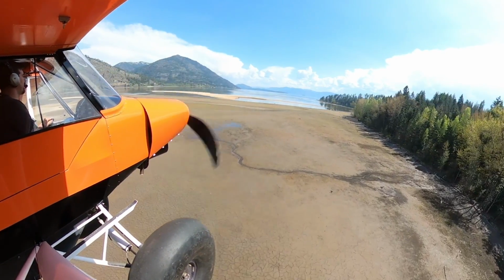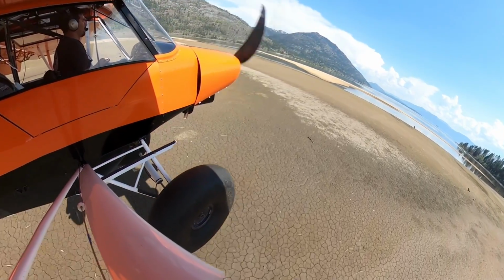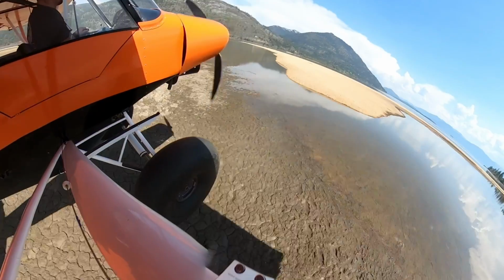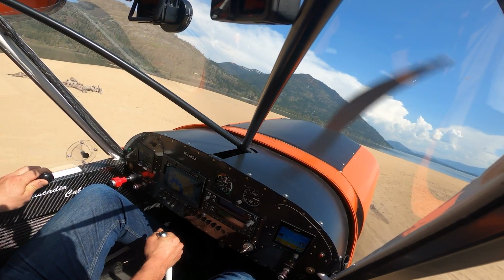Looks like wind's dead calm. No ripples in the water at all. Ducks. Yep, we gotta watch out for them. Wow. Nicely done. Thanks.